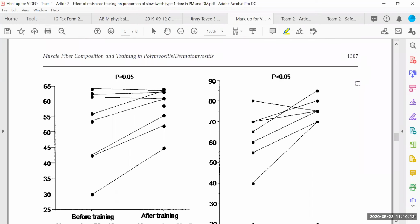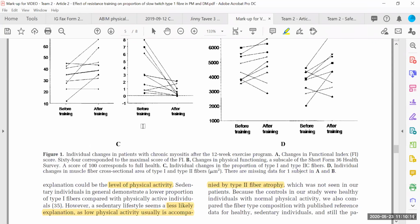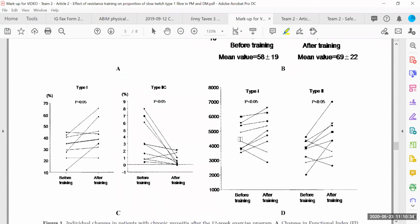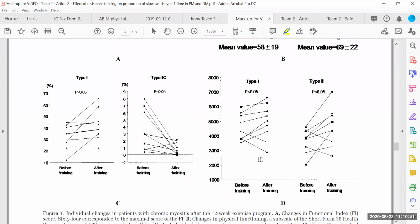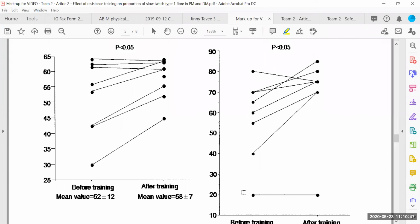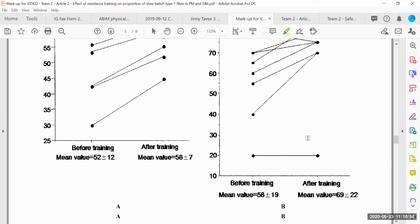These graphs here, they're just really showing us, I think, what is this one? This one is the functional index. So we can see functional index improved in most patients. Each of these lines represents a patient, and their scores from before exercise and after exercise. And here, I think this is the SF36. Yep. So we can see that the functional index from the SF36 in each of these patients that are lined up here, before and after, that most improved. And visually, it's pretty stunning.